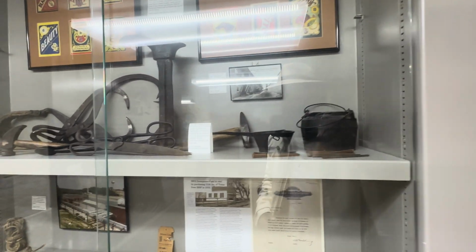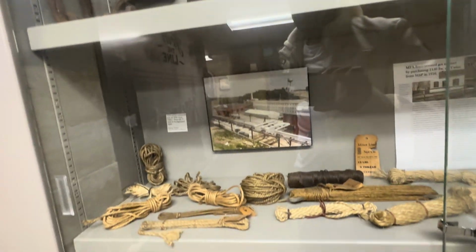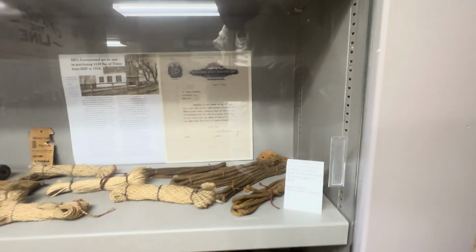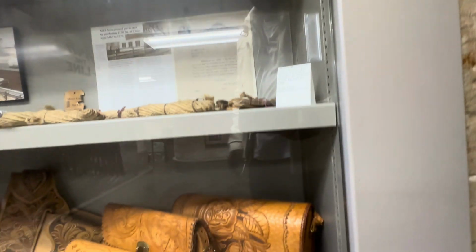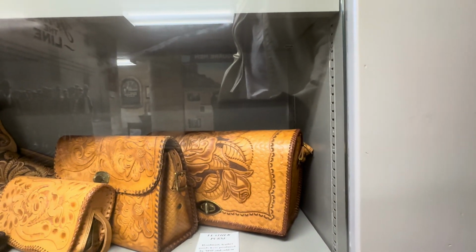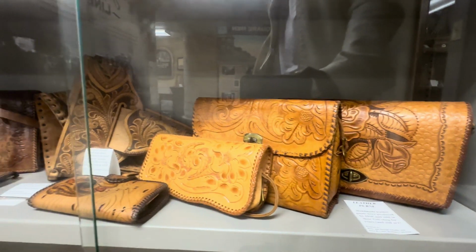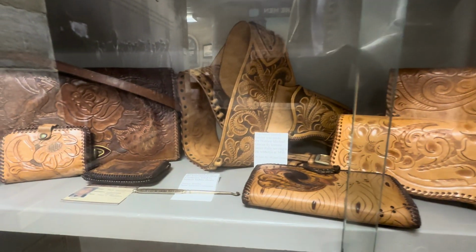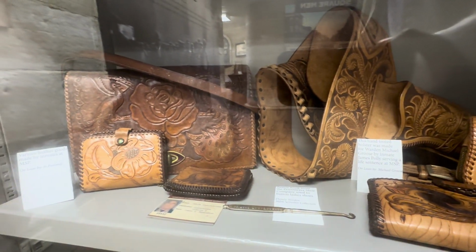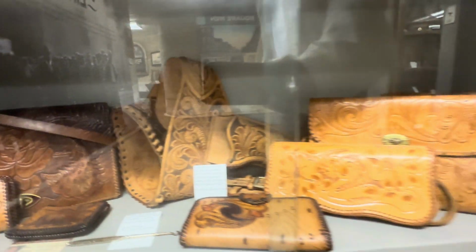These are additional items here that you see at the prison. Look at all these handmade leather purses. I mean, let's be real. If this was in Beverly Hills or some high-end store in an area, these would probably be hundreds, if not thousands of dollars. But look how well designed they're made. It's pretty amazing what people can do. They just need to be focused on the right things.